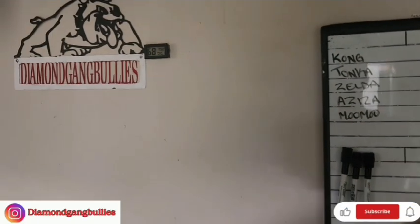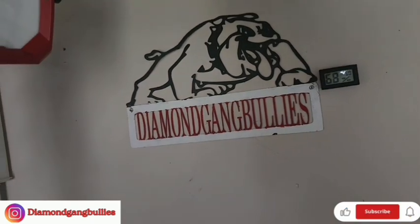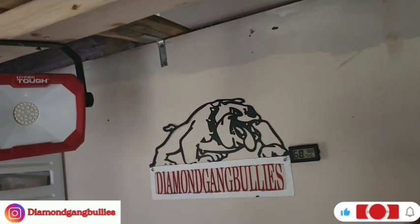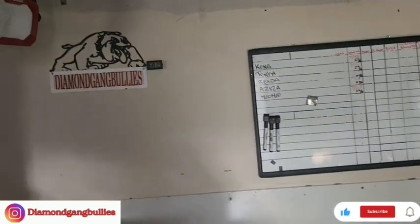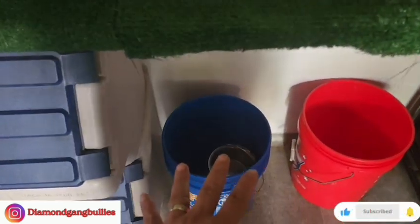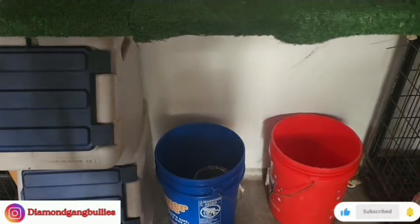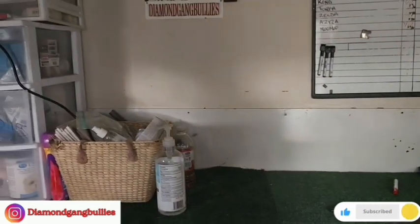This here is another light we use, so when we turn it on, it's actually very bright. But we do that here, so when we're doing cleaning or for our females, as you can see, where we keep our food. We bring in a 5-gallon bucket of water every day so we can make sure our dogs are watered twice a day. This is what we do, Bully Fam, in our kennel.